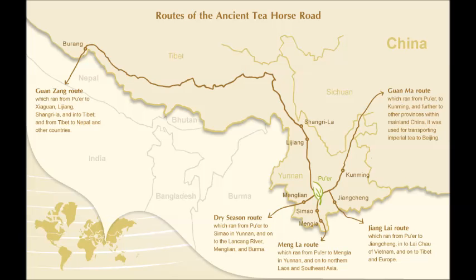The Silk Road stretched from Yan'an in the Sichuan province to Malaysia in Tibet. The ancient tea-horse road was a trade route along the Silk Road from Yunnan, one of the first tea-producing regions, to Tibet.